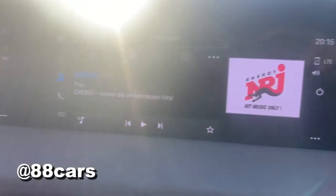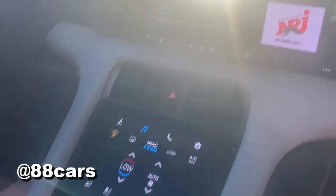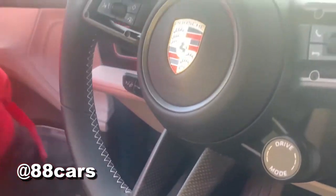Let's sit in the passenger side. Yeah, we have a touch screen, cool. It's better to play music. Yeah, you can see. Touch screen panel.